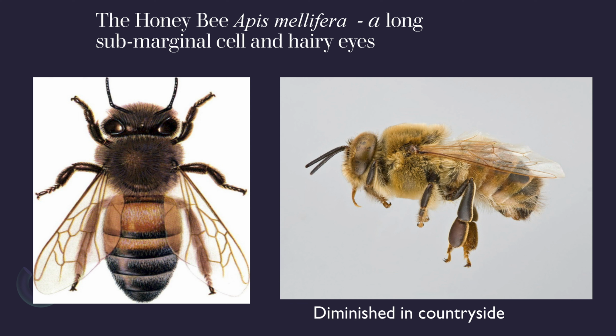So yeah, that's our honeybee. Don't know much about honeybees. There are beekeeping associations in Wales that can tell you a lot more if you are interested. Oh, and they have hairy eyes as well. I don't know if you know that. They've actually got bands of hairs on their eyes, which helps you distinguish them.